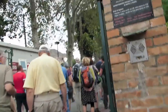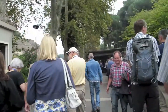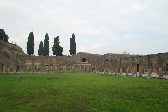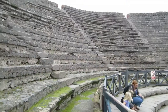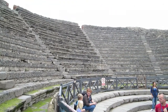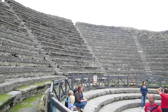speaks directly into a microphone, and with the little audio contraption we have here that I showed you before, we can hear her. In this theater, the gladiators fought with lions and tigers and bears. Oh my! Okay, this is one of the little theaters they have here in Pompeii. The rich people would sit at the bottom and the poor people would sit up top. The poorer you were, the further you had to go up.